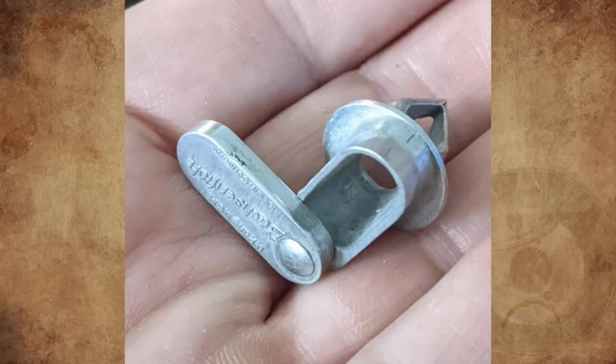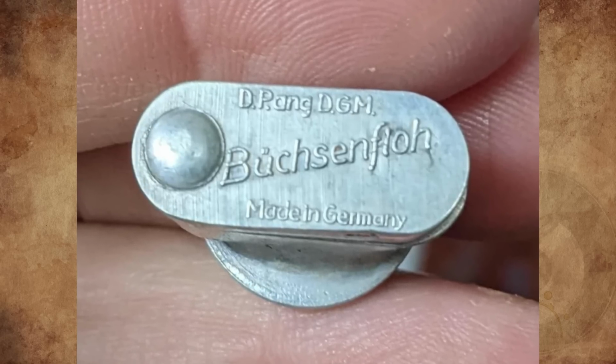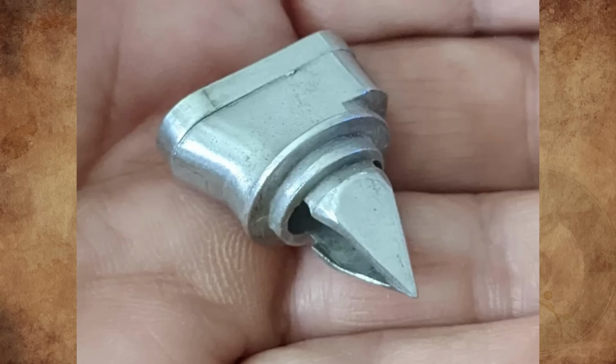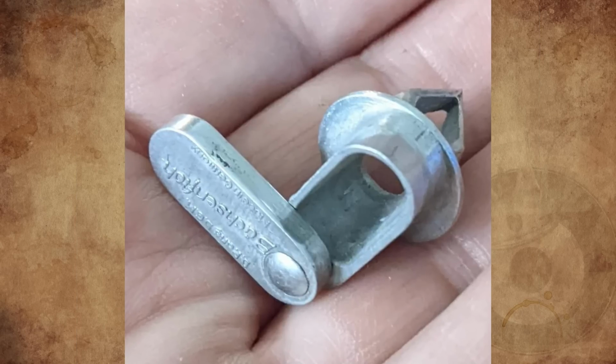I found this in an antique store junk drawer. It came in a small tin with a slip of paper that says, German Inventors Fair 1953. I tried Googling for an hour, but turned up nothing. Any idea what it is?